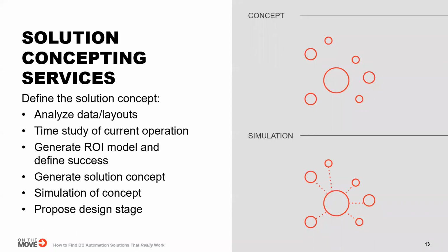So the first, which I mentioned, was solution concepting services. Here, this enables you to work with Honeywell as a robotic solution development partner to concept and develop the viable robotic solution based on your unique needs. We'll help you to define and clarify the idea and challenge, and provide robotic concept approaches and valuable insights.